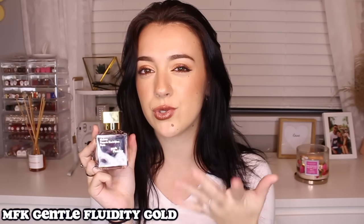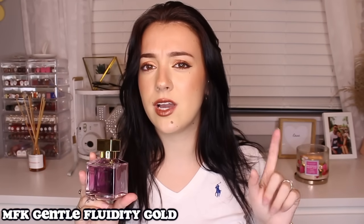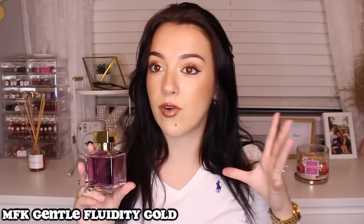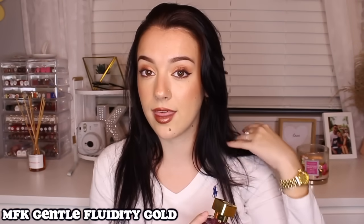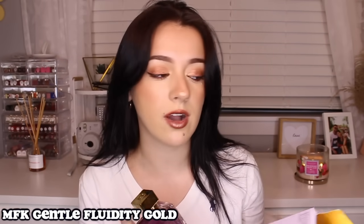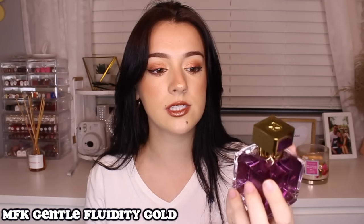I'm aware that there's also a silver one. I smelled that at the store while I was buying this, and that was honestly also really nice, but it was a lot fresher. So if you're into the fresher perfumes, then maybe check that out. I think out of the whole MFK line, other than Baccarat Rouge, obviously, this is the second most popular MFK fragrance.